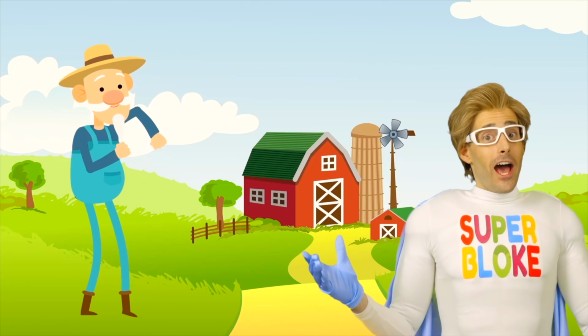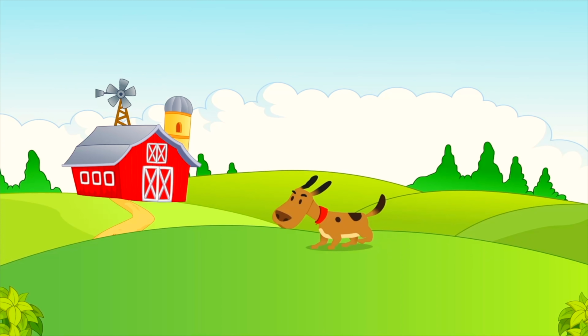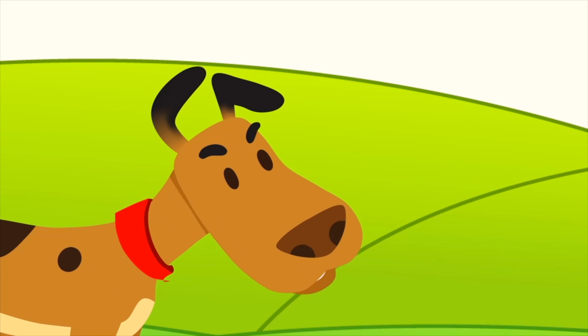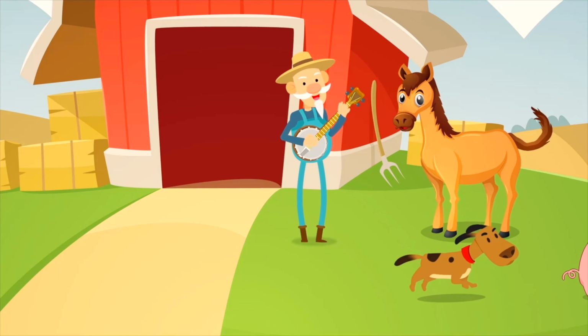Old MacDonald had a farm, E-I-E-I-O. And on that farm he had a dog, E-I-E-I-O. With a woof woof here and a woof woof there, here a woof, there a woof, everywhere a woof woof. Old MacDonald had a farm, E-I-E-I-O.